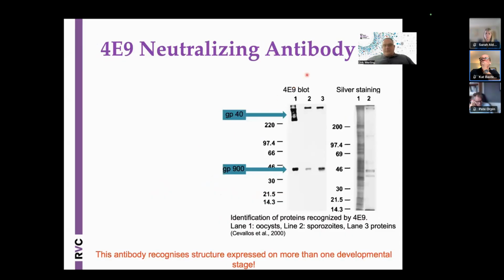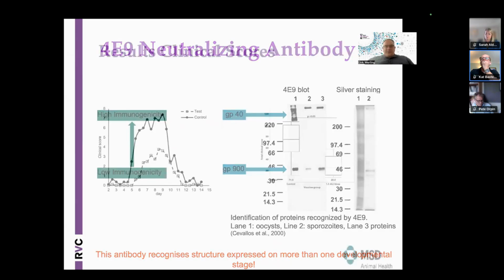And the astonishing thing of this antibody is that it neutralizes two different glycoproteins, GP40 and GP900. And the important thing of these two glycoproteins is that they are expressed on more than one developmental stage. Whereas GP900 seems to have a low immunogenicity, GP40 has a high immunogenicity.